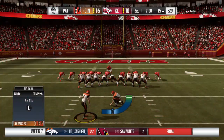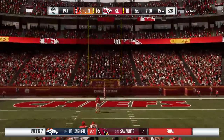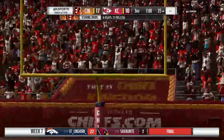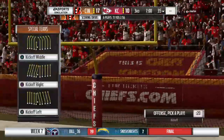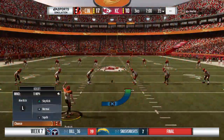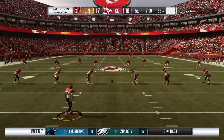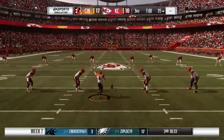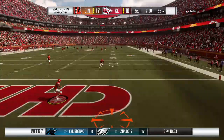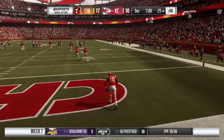Here's Bullock now for the extra point. Extra point up and good by Bullock. And that makes it a 17-10 score. Bullock out now to kick this one away. This will be taken to the back of the end zone.